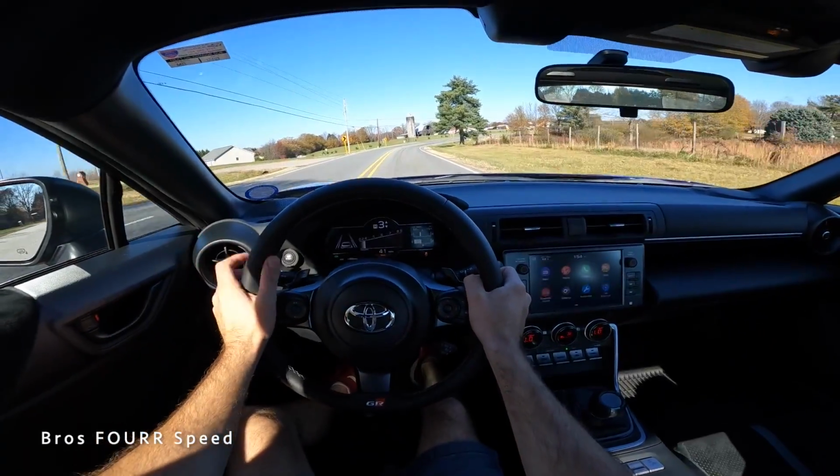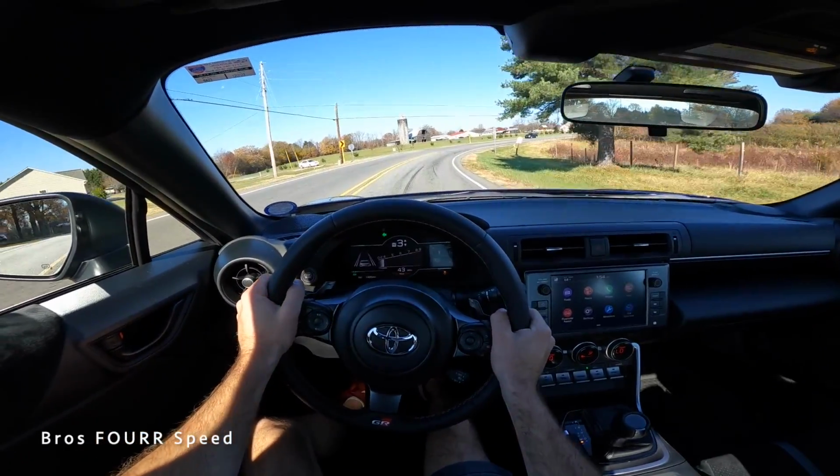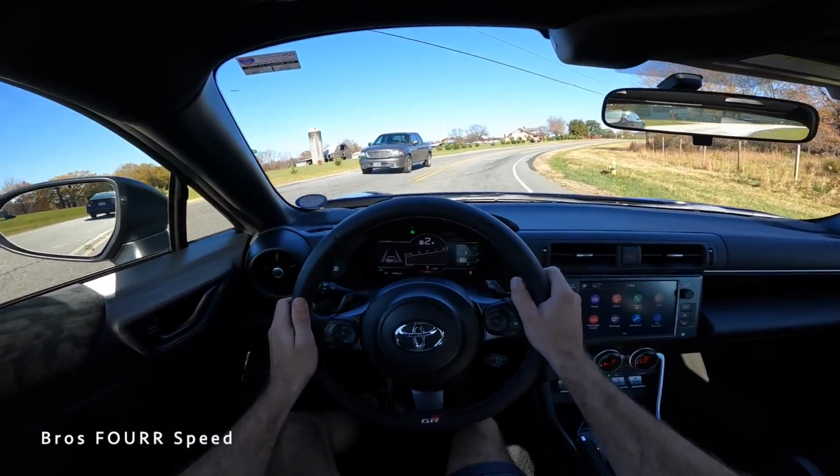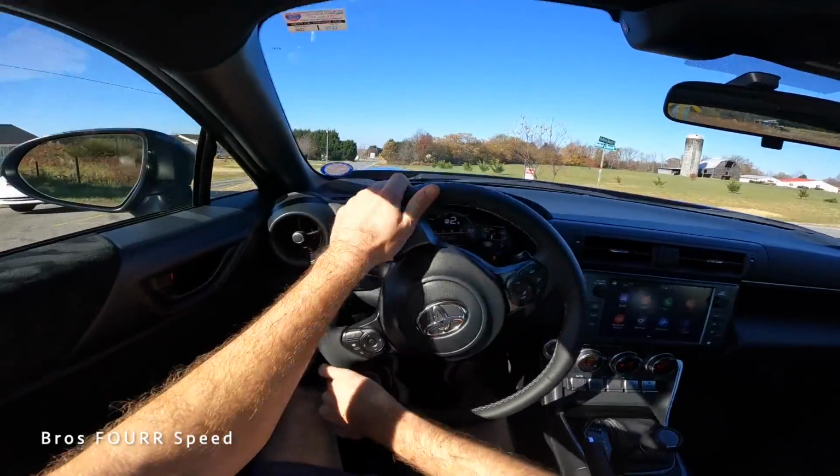And again, that's just a mild acceleration, and we're getting up. Brakes do a good job too. It doesn't weigh all that much either. So you would expect, you know, you don't need massive brakes either, which is another thing too.